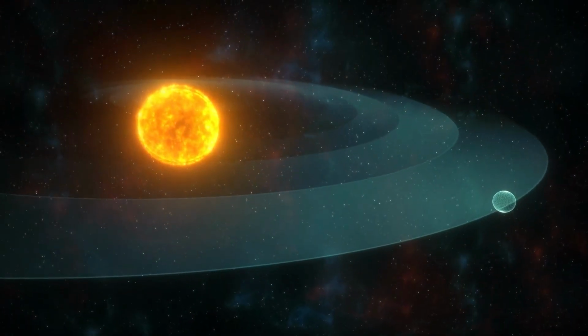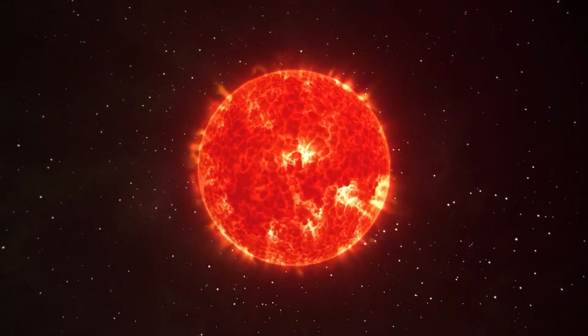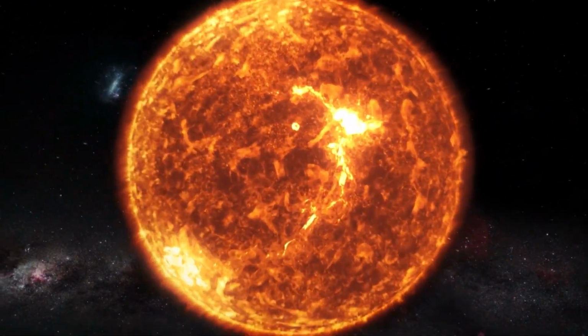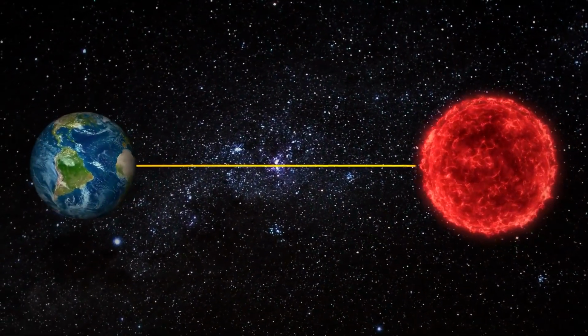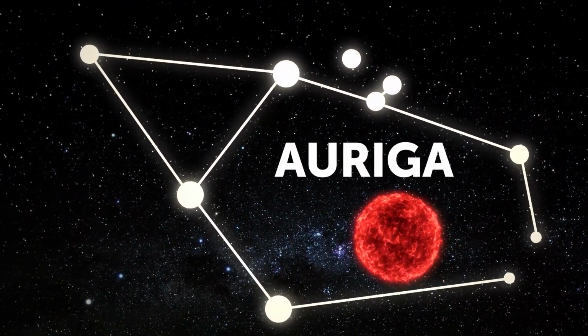It's a Jupiter-like protoplanet orbiting a very young star called AB Aurigae. The star is probably still forming and is no more than 5 million years old. For comparison, our Sun is 4.6 billion years old. The young star is located around 531 light-years away from Earth, in the constellation of Auriga.